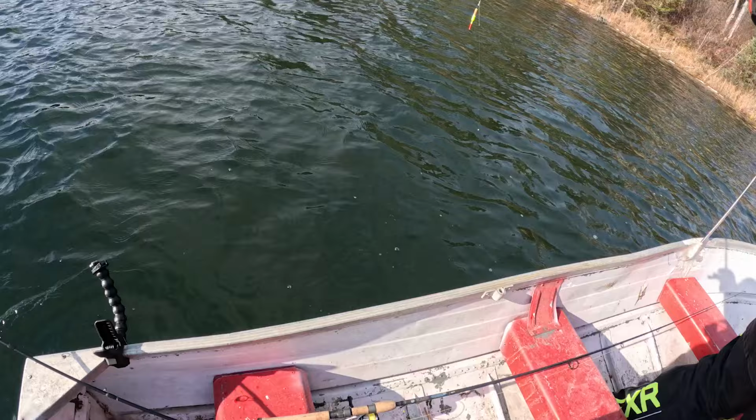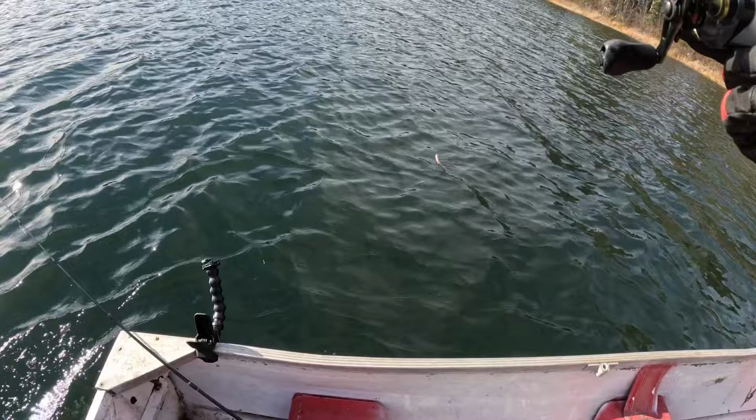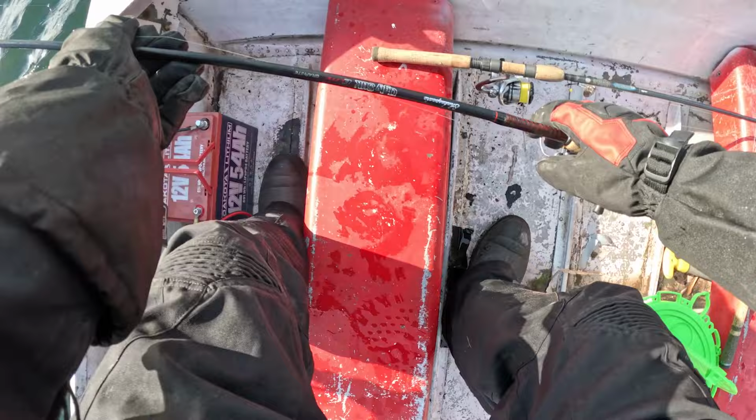Oh my, the bobber went down twice, dude. You gotta really let him eat it. That was a nice one. Holy dude, he took a run, man. I've never seen anything like that. Dude, bobber fishing for splake, buddy.